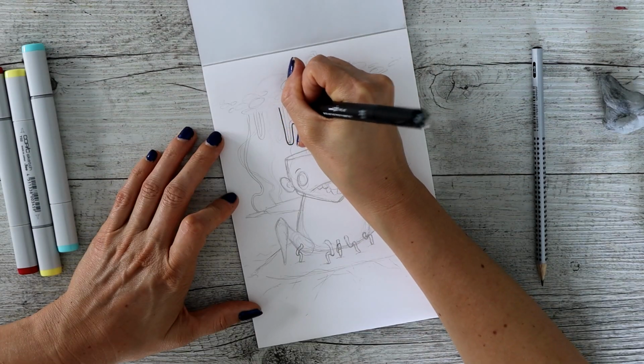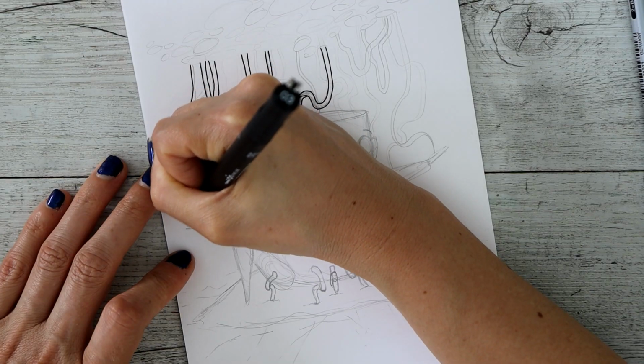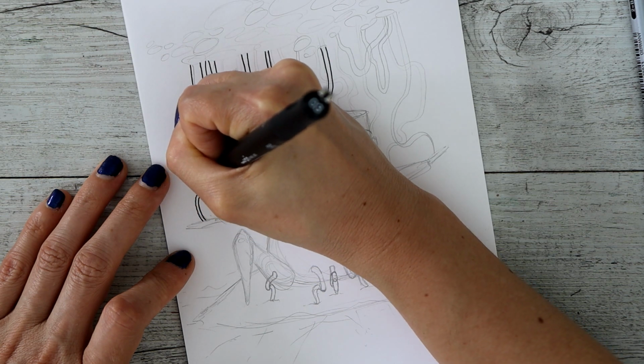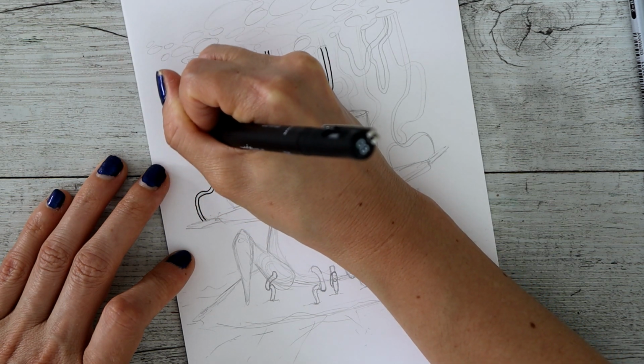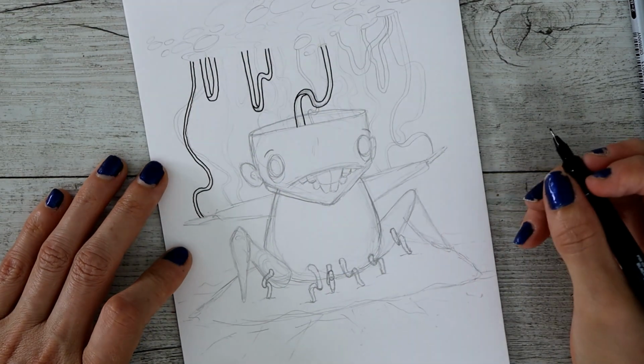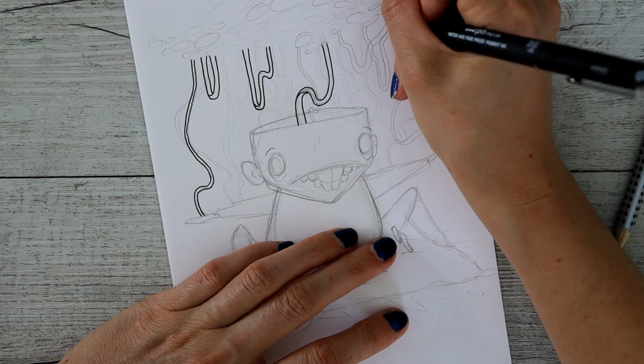God, I haven't worked with alcohol markers for a bloody long time. It's nice to actually work with a liner that's not running out, or the nib's not screwed, because most of my pens, I need to get some more because they're just not healthy at all.